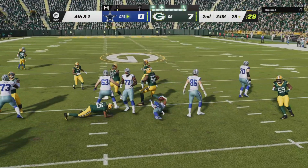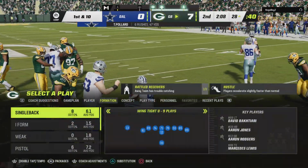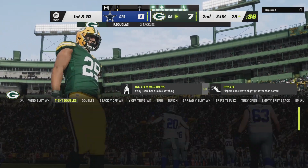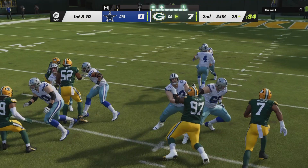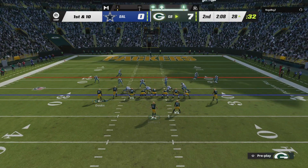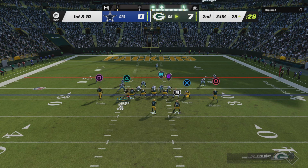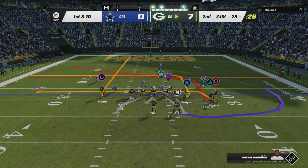They'll run forward with Pollard, and he's not going to get there. Might have even lost a yard. Boy, a curious decision to go for it doesn't pan out, and it'll be a turnover on downs. They'll send a receiver in motion to the right.